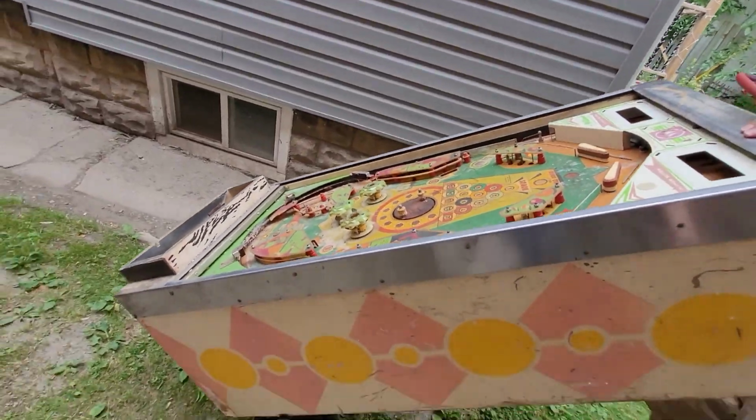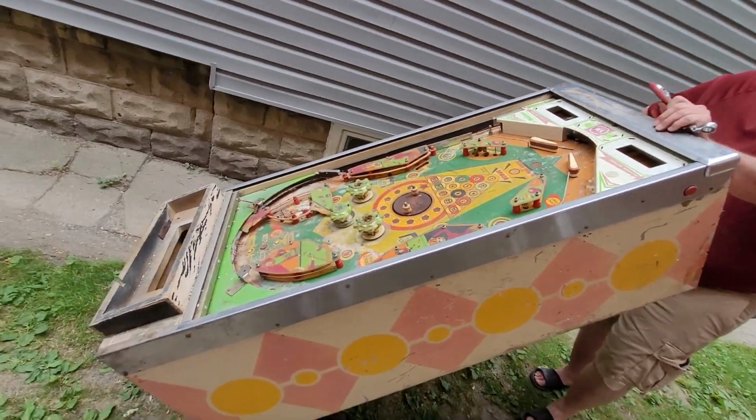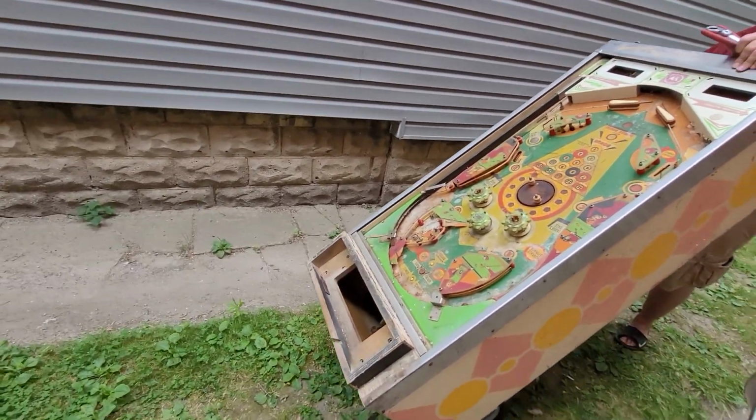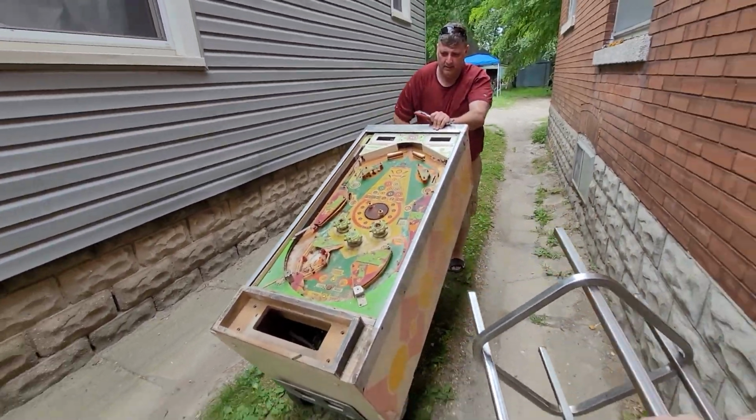But, you know, if we didn't do this, it was potentially going to end up in the landfill with some other stuff. So, trying to rescue another pinball machine.